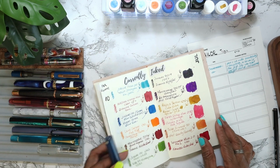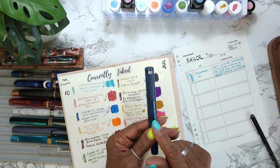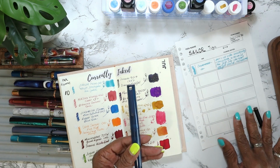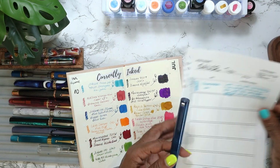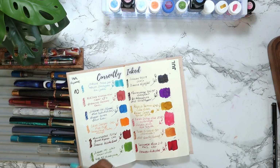Really good. And as you can see, I don't know if maybe it's this pen, but Colorverse Doctor is in here and it still wrote beautifully. I think it's this pen. Sailor, she's knocking it out of the park, man. Alrighty, that's the first one.